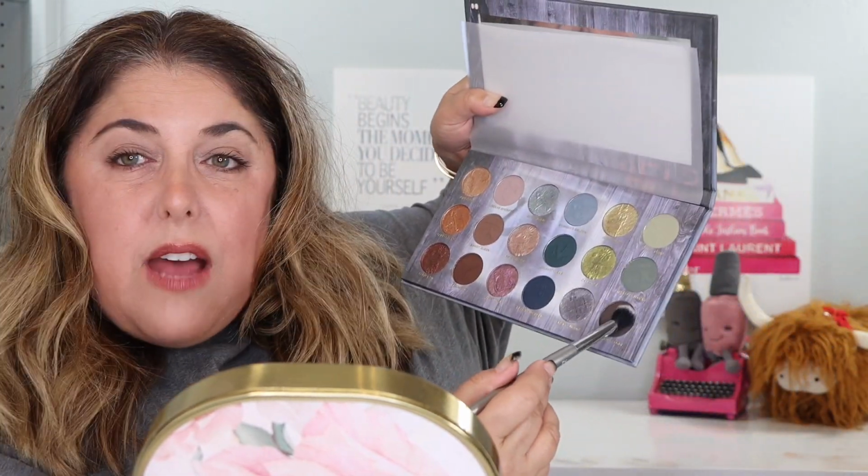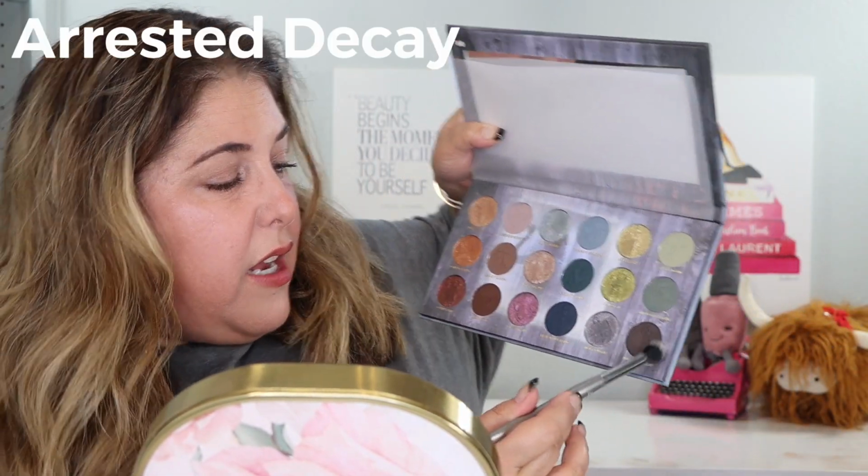Okay, let's try these on. I'm going to do two different looks, and all the shades have names, which I will put on the screen. All right, let's start here. We have an Issa brush, and I'm going to start, let's do on this eye, let's start with this matte right down here, kind of a cocoa shade, and I'm going to just put that into the crease. Nice and pigmented and spreading onto the eye just beautifully with one fell swoop.